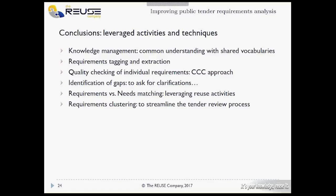So as a conclusion, before I get into the live demo, there are a number of different activities and techniques that can be leveraged by using our semantic approach. The first one is core, is the key to us, which is knowledge management and having a common understanding shared between all the different parties involved in this tendering process, starting with shared vocabulary.